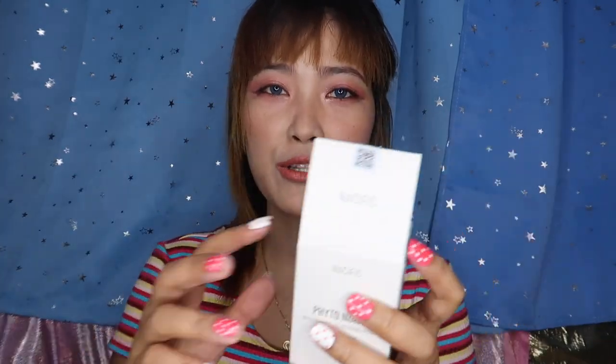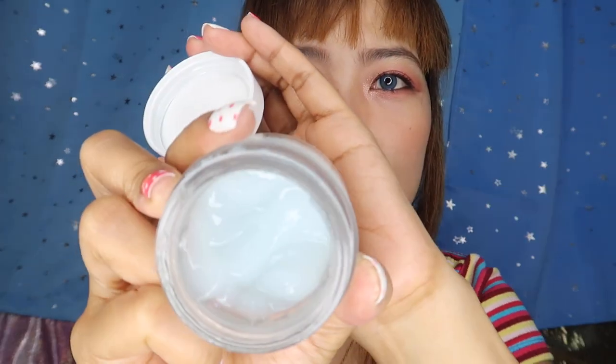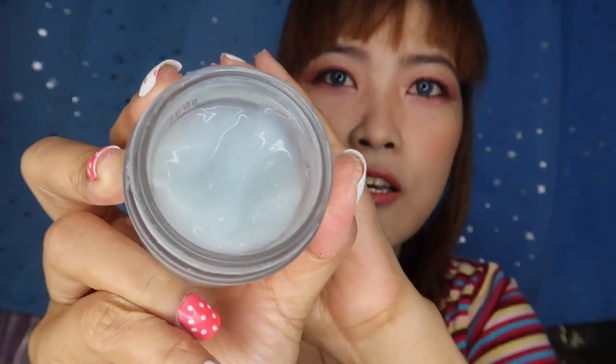So what I can say about this sleeping mask, guys, this is actually my first time applying or having a sleeping mask in my entire life. What? Ito, guys. I'll show you how it looks like. Yan, ganyan siya. So, literally, pag in-apply mo siya sa skin mo, sobra.